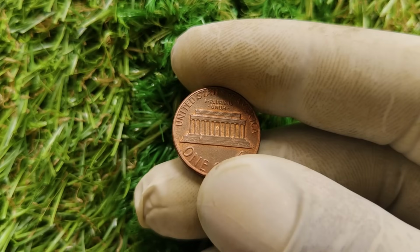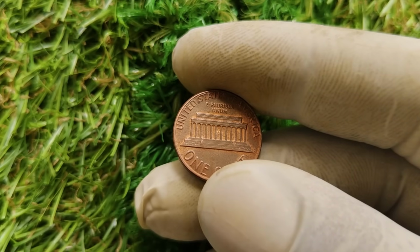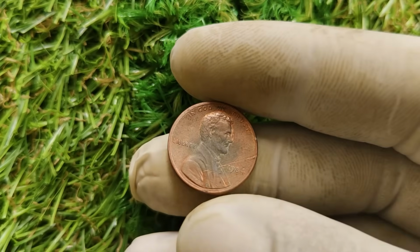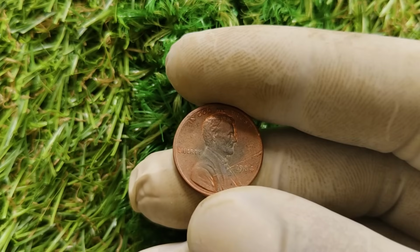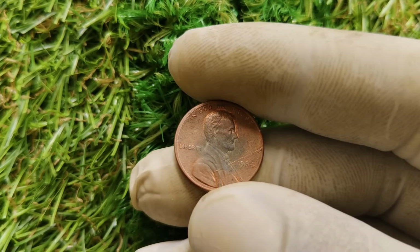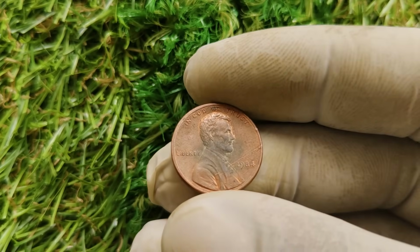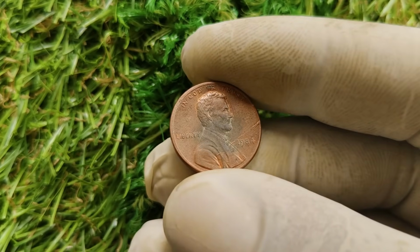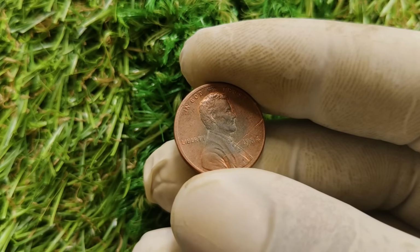The most famous of these from 1984 is the so-called double-die obverse, where a doubling effect can be clearly seen on Lincoln's ear, giving rise to the nickname, extra ear penny. This is not a trick of the light. It's a genuine minting error that occurred when the die that strikes the coin's image was improperly manufactured. Instead of a crisp single-strike design, some features appear doubled.